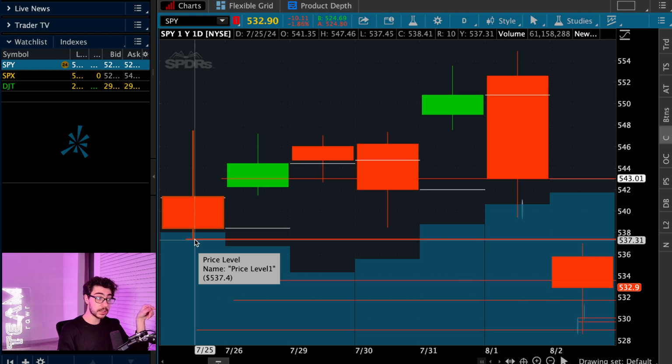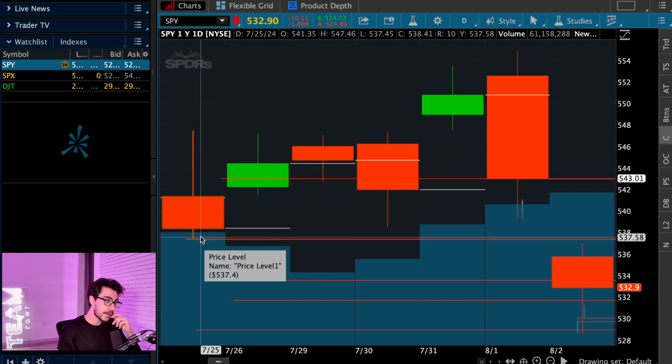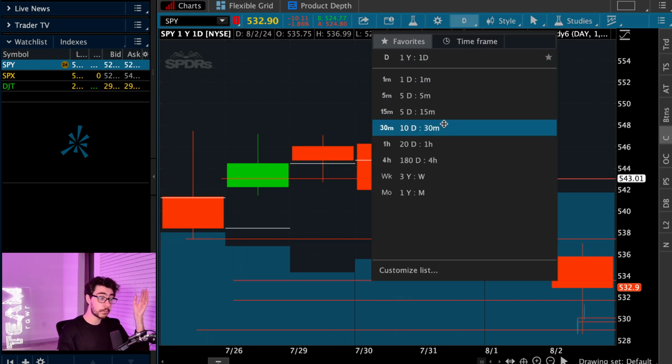I made it very clear in the last video that I posted. If we go under 537, if there's a red bearish 30-minute confirmation after 537, the bulls are going to get trapped and the bears will be in complete control. I made it very, very clear, and we're going to see a very nice 4-point drop minimum.